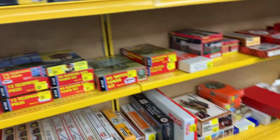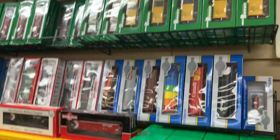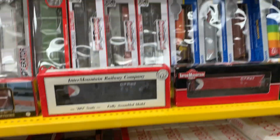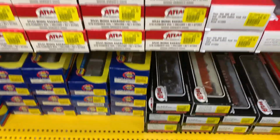Over to the right here, we've got a bunch of building kits, all of which are new, mostly by Walthers. As you can see, they've got a ton of Walthers kits. And over here is where all the new and unopened freight cars are. As you can see, a bunch of Athearn down there. You can see some Scale Trains Rivet Counters, Eastern Mountain, Accurail, Bachmann, some more Athearn, Atlas. They've got everything here, all at fairly decent prices too.